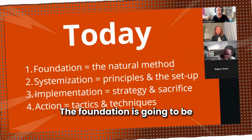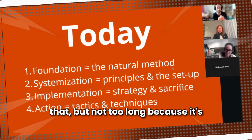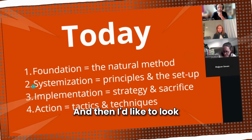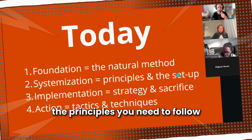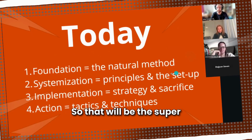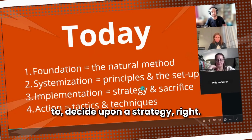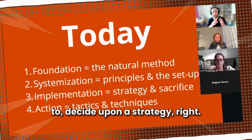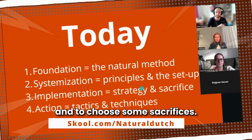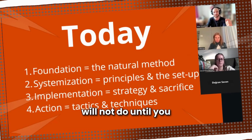The foundation is going to be the natural method, of course, so I'd like to briefly take a look at that, but not too long, because it's not the previous two masterclasses. And then I'd like to look at the systemization, so the principles you need to follow and how you set everything up, and we'll do that together. So that will be the super interactive part. And then the implementation, I'd like to decide upon a strategy, right? That you can tweak for your own needs, and to choose some sacrifices. So some things you actually will not do until you have achieved your goal.